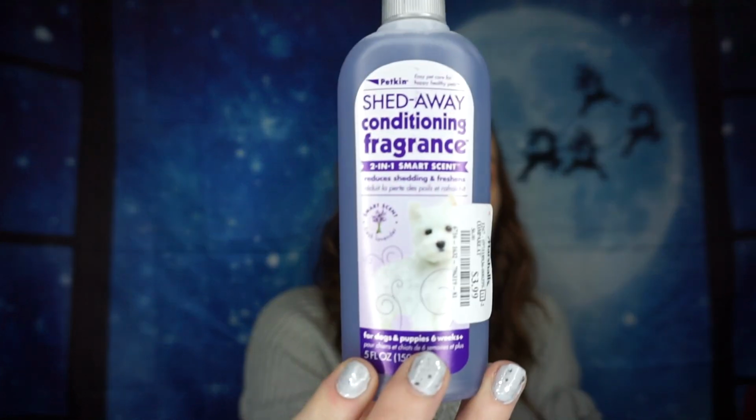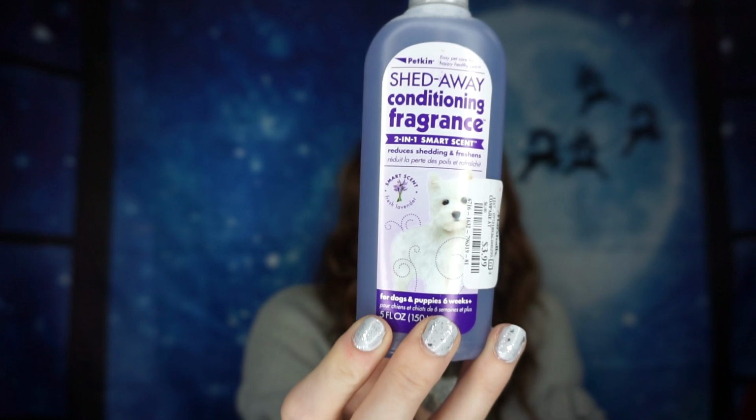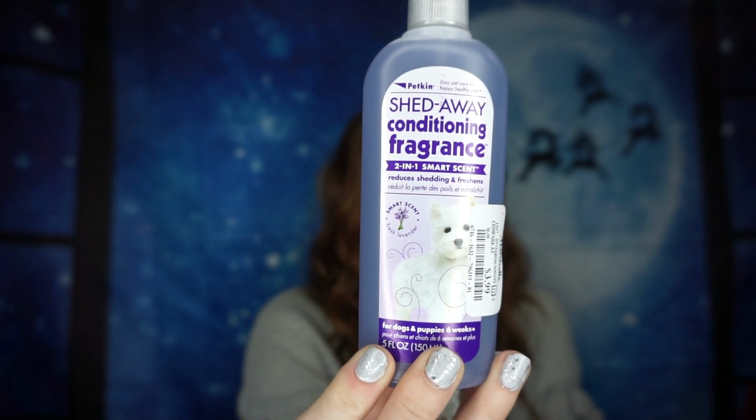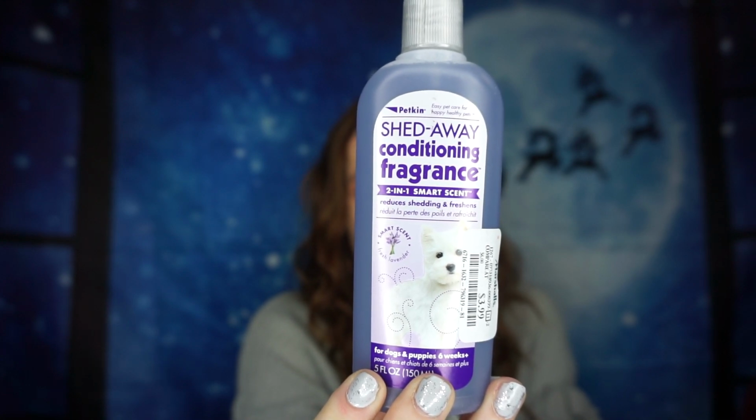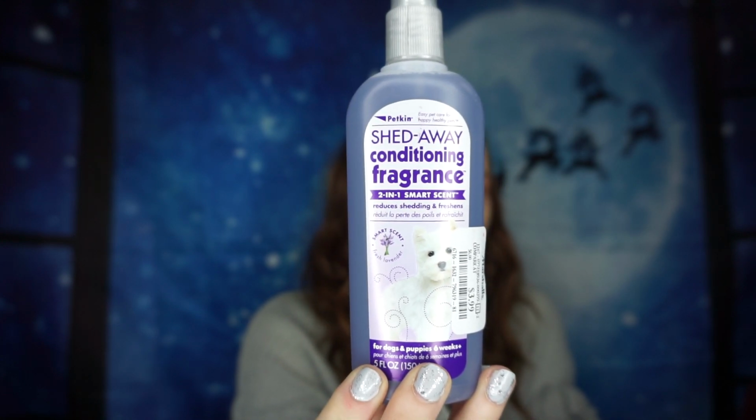They have tons of shampoos and conditioners and waterless shampoos, so much stuff. The active ingredients are conditioner and protein. This stuff is really great. I will spray this on my dog and I'll brush them out. And I think it does help with the shedding.